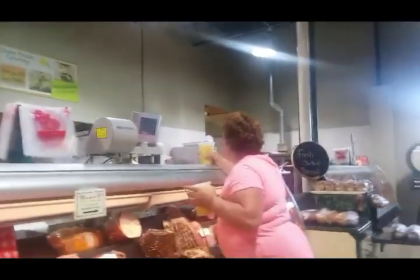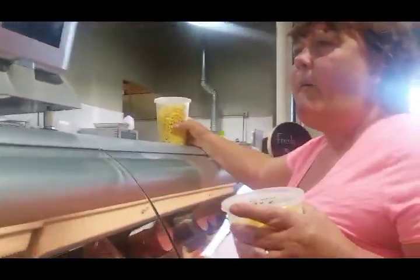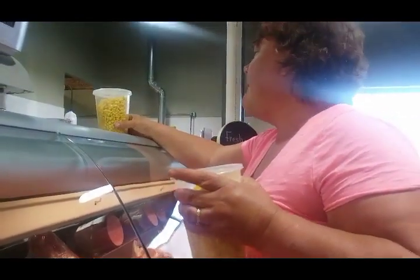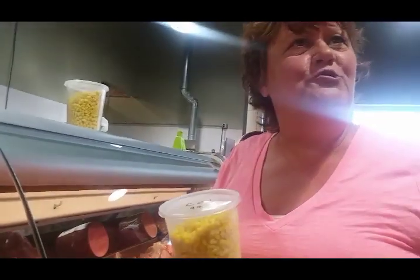Two of them for 99 cents. 99 cents each. And I'll ask them to make sure. This corn is plain, right? There's no butter in it. So, verify. He's gonna fight. I'm still chewing on jerky.